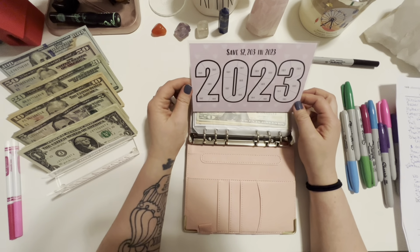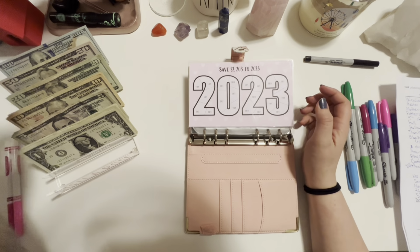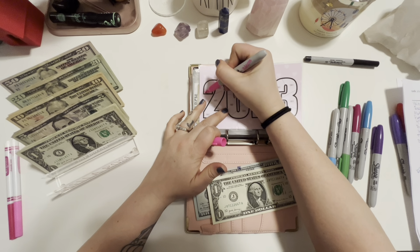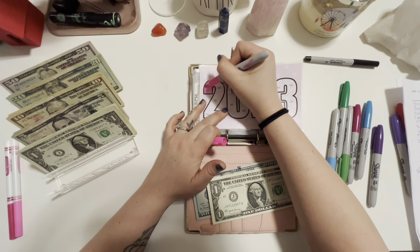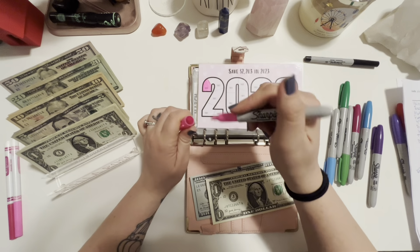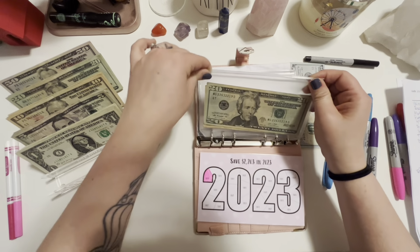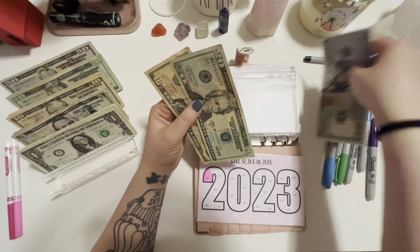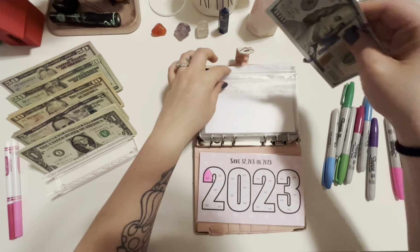So we are going to start with our Save 2,203 in 2023. And for this one, I'm actually stuffing a full amount. So that is a $100 bill and a $1 bill. So I am going to color in this whole first one. I feel accomplished because I finally colored in one. I hadn't been coloring it in, and so now I feel really good. So we've got 101. And I obviously have the money from last time, but it's totally different, okay? Because I actually filled in an envelope or a little part of it. So we have 120, 31. 131.